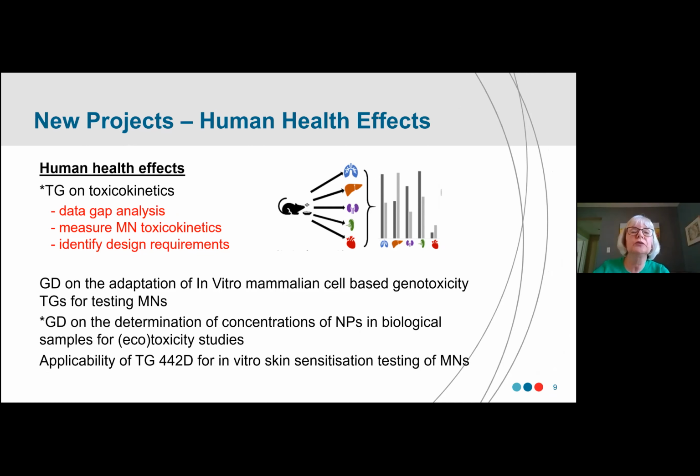So that was a relatively short overview. I hope it's given you a little bit of an idea of the scope of activities currently underway at OECD.